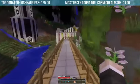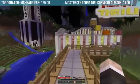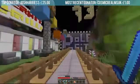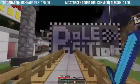Right, what I'm going to try and do is find a bed, because at the minute it's getting a little bit dark around here, and this area is not very well lit up, so I keep getting mobs. But also, I have got a bunch of donations to read out.